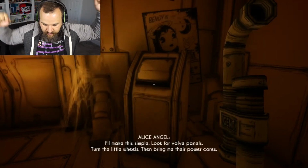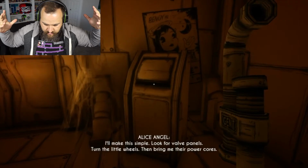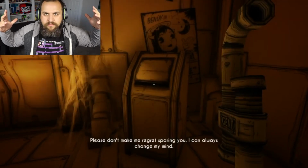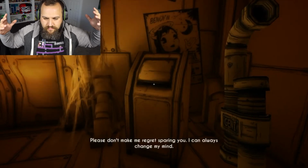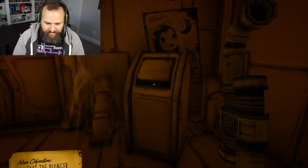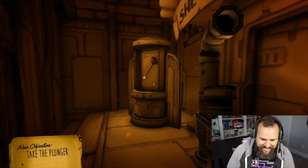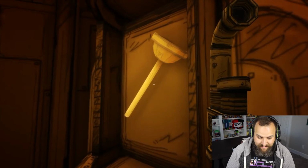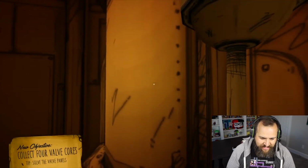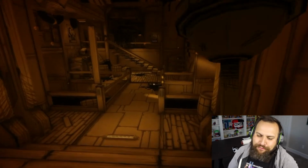Look for valve pads. Turn the little wheels. Then bring me their power cores. Please don't make me regret sparing you. I can always change my mind. Isn't that what I just did? Take the plunger. Take the plunger. Oh, she's just always delivering me tools right here. Pretty convenient. Collect four valve cores.